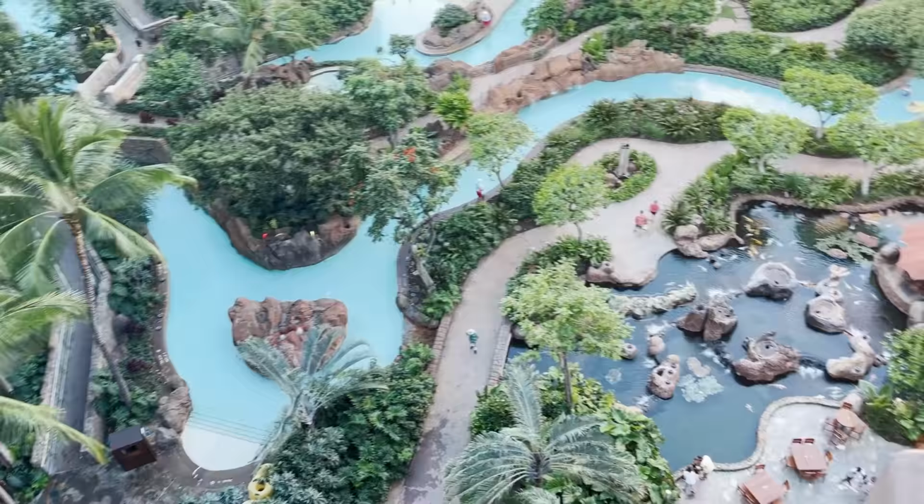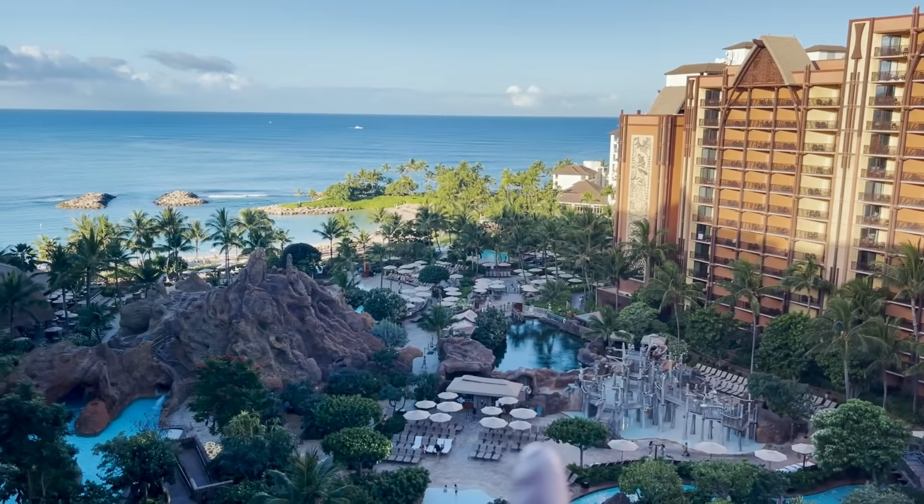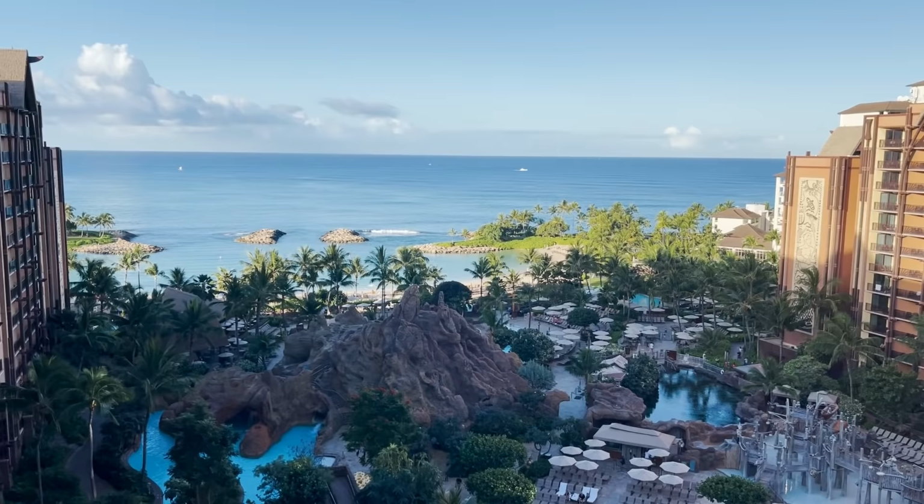Continuing on right down there. This is the play area for the children. That is the Rainbow Reef feeding area. There's more swimming pools. There's one back there you can't see back here. And of course, you've got the beach. It is truly paradise.